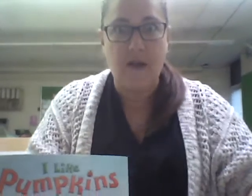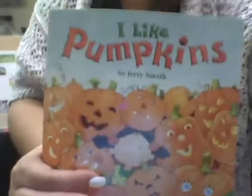Very nice. All right, here comes our story. Do you remember our story, I Like Pumpkins? Today we're going to focus on the rhyming words. There are rhyming words in our story, I Like Pumpkins. So I'm going to pull our camera close, and then we're going to read our story together. And we're going to look for rhyming words.